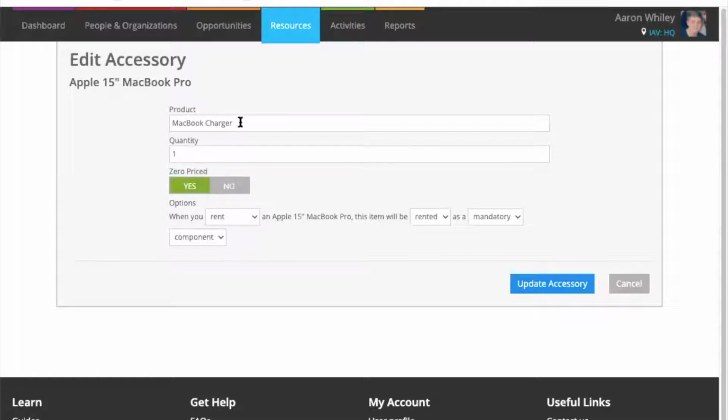However, if that's set to yes, it will add this charger on, even if it has a price, at no additional cost. That's really handy if you have any kits and packages that have set package prices, because you can just put the price against the package, and then you can have everything that's part of that package as zero priced. What we also have here is default, mandatory, and optional.